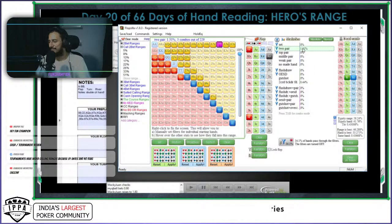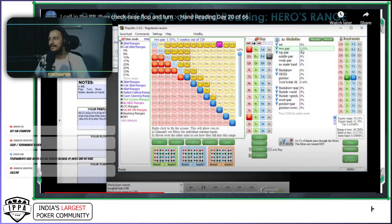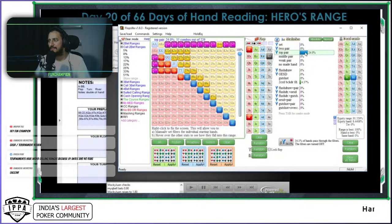Two pairs. What are the two pairs? Only ace four. That's right, because I don't have ace king, because I would have three bet preflop. Yep, I think sets can do it. Top pair hands. I think all of those could currently.